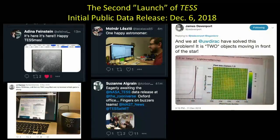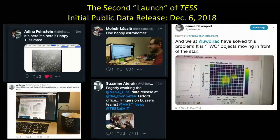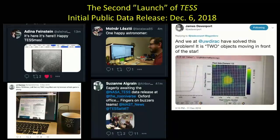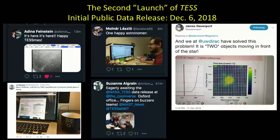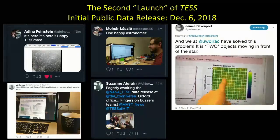You can see people tweeting their screenshots of the page I wrote with their coffee, saying, "Where is it?" And I'm saying, "It's coming, give me a second." December 6th was very busy for us, but everything went successfully. Astronomers around the world were waiting for this.